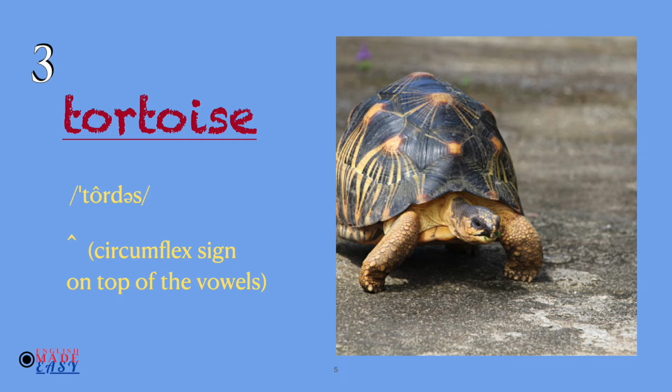The letter T takes a D sound as in delta, and the O and I letters take a schwa sounding letter E. And finally, the letter E at the end is dropped. So this word is pronounced as tortoise. Again, tortoise.